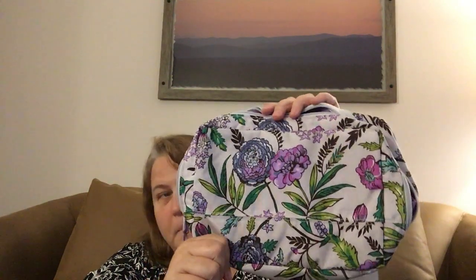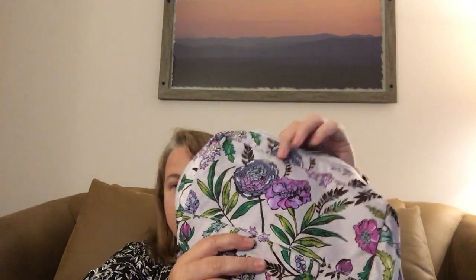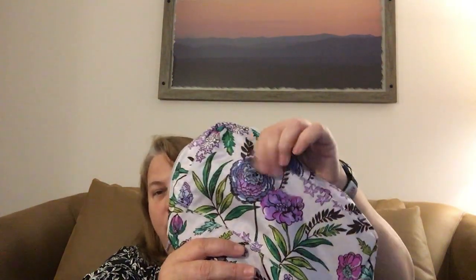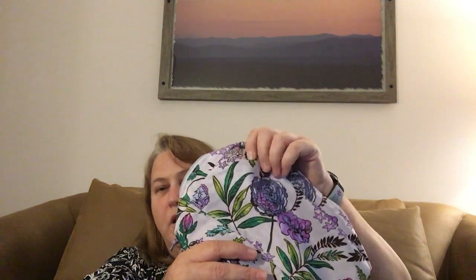I plan to just use this as an organizer in general because I have the same style of material, fabrication, and pattern in the Journey backpack. So I have this and the medium Cosmetic and Lighten Up, and this is the more robust Lighten Up, by the way. It's not super fabric feeling. This is a little bit more rigid, a little bit more structured to it. But anyways, I got this as an organizational piece.